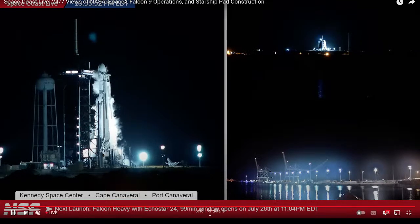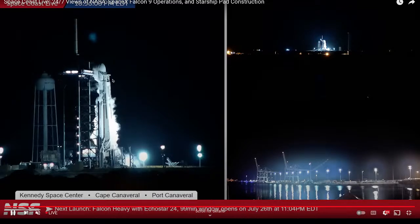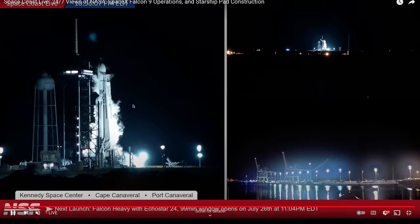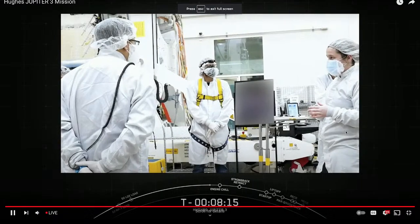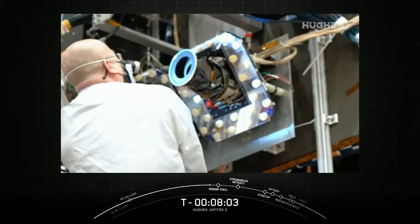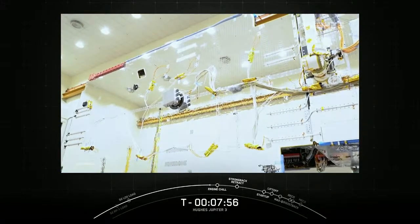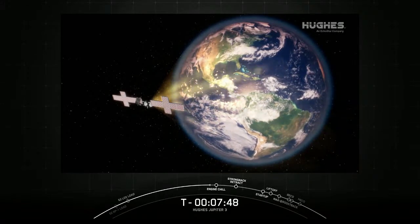Jupiter 3, the world's largest commercial communications satellite, boasts 14 solar panels unfurled, 26 feet tall when stowed. The highly anticipated next-generation ultra-high-density satellite doubles the size of the Hughes fleet and brings total throughput to more than 1 terabit per second, enabling more capacity, better service, and faster speeds. With 300 highly concentrated spot beams, Jupiter 3 expands our reach to nearly 80% of the population across North and South America. I'm gonna pause for 1 second. I'll be right back.